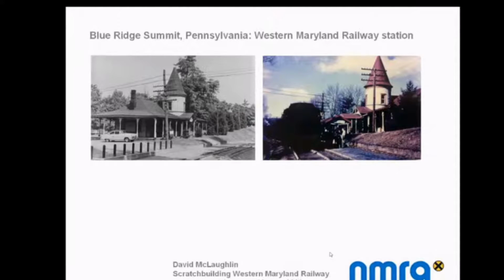The following year, 1885, the Monterey Land Company, a group of prominent Baltimore citizens, bought the Monterey Springs Farm and created out of it a planned summer community, Monterey. This is, in fact, where I lived in the early 1960s. The Monterey Historic District was listed on the National Register of Historic Places in 1976 and covers approximately 250 acres in the Blue Ridge Summit area of Franklin County, Pennsylvania.